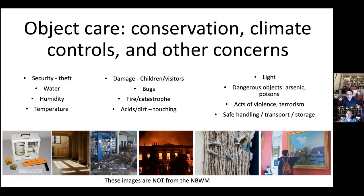When your air conditioning system fails on a humid summer day, everything can be covered with mold very quickly in a museum. Things can crack if the heat, temperature and humidity control goes out and everything becomes dry. So it's not just setting it at the right temperature, it's thinking about what can go wrong all the time that keeps museum collections managers up at night.